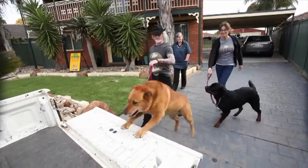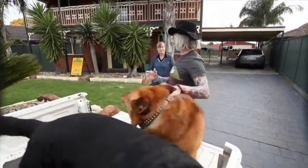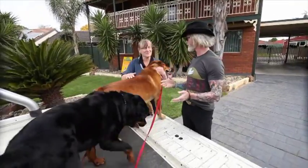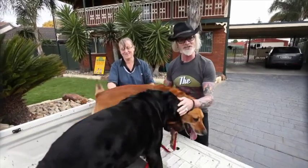Okay, in the truck. Whoop, in the truck, up. All right, well, thanks to Darlene's Doggy Day Spa, these guys are looking a million dollars, or should that be a million paws, Darlene? And they definitely are best in the Shed Show.